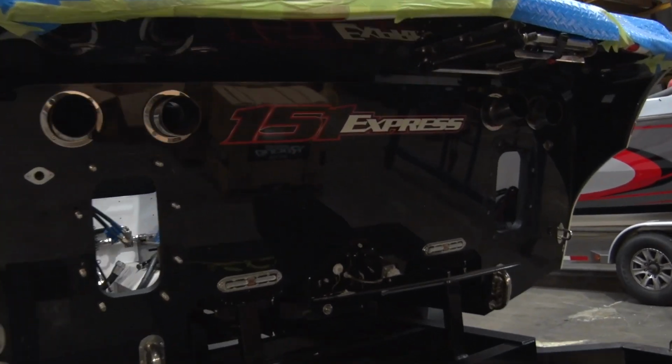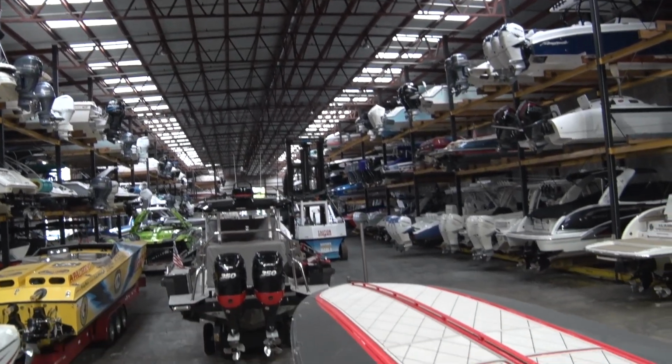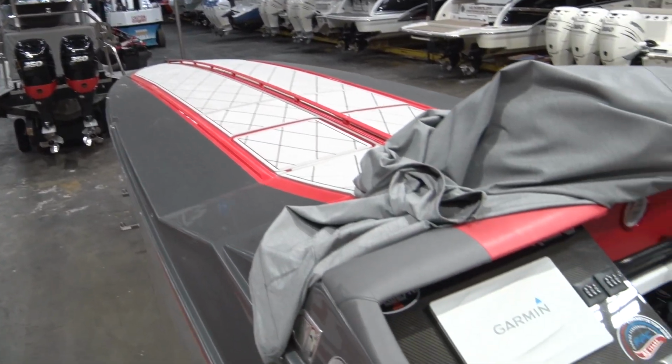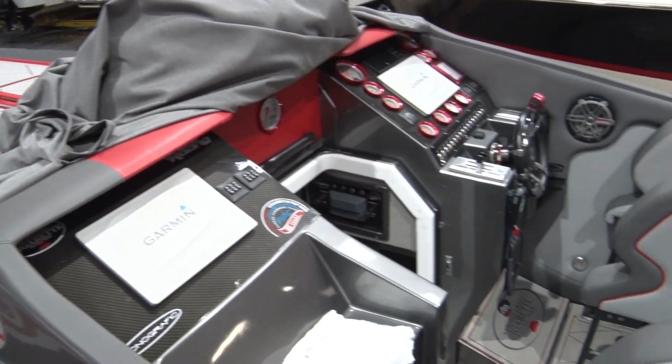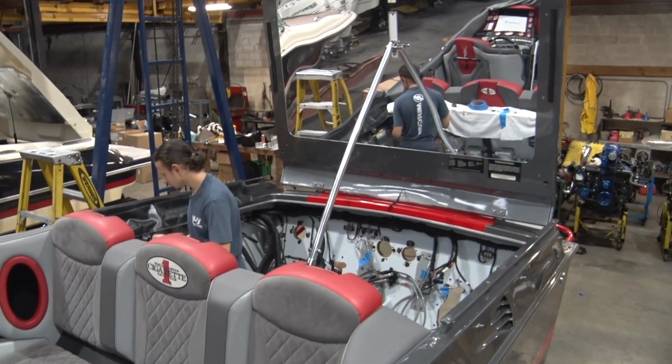We caught up with Ralph Liniero, the service manager. Good morning. We are here. It is September 14th, and we're working really hard to get Stu ready for his world-famous poker run. And we're trying to get his boat, we're totally almost rebuilding the whole boat, and we hope to see you there. This is Ralph from TNT, and I run the service department.